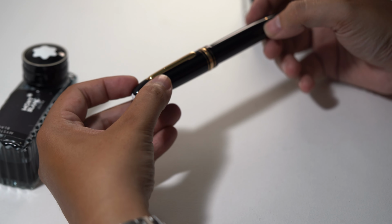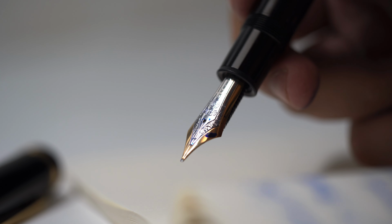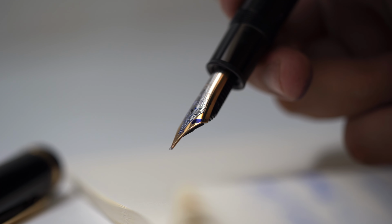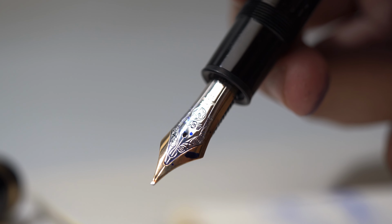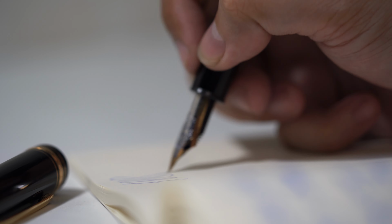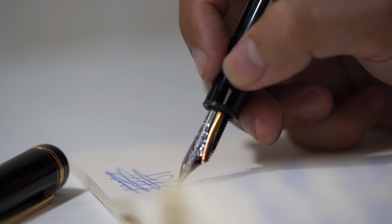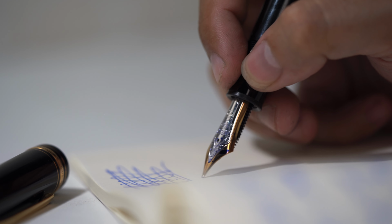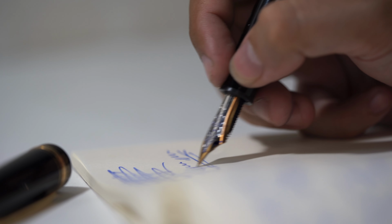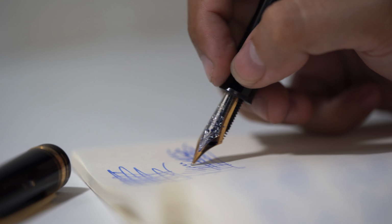The 149's nib is arguably its defining feature. Crafted from 18 karat gold, the nib is both visually stunning and highly functional. The 149 comes with a variety of nib sizes, from extra fine to broad, even specialty nibs like the curved calligraphy nib or the flex calligraphy nib, or bespoke models like triple broad or obliques.